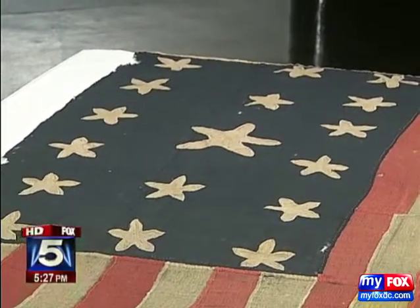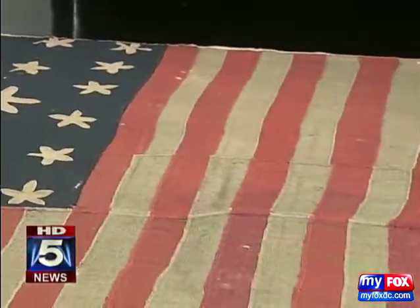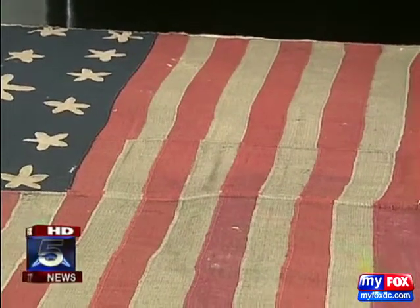You have a pretty extensive collection. Your collection also includes flags from President Lincoln's funeral casket. How do you acquire some of these flags? I mean, they must be very expensive, I'm assuming. Well, some are, some not.